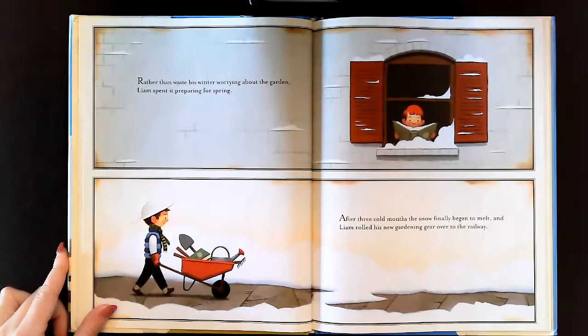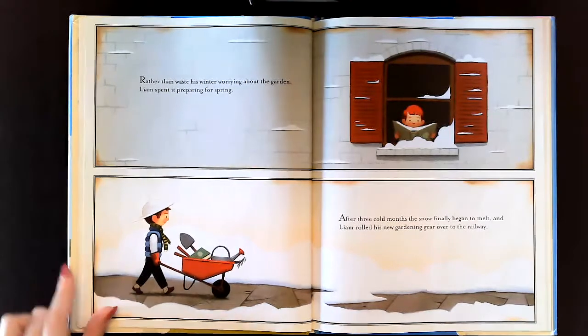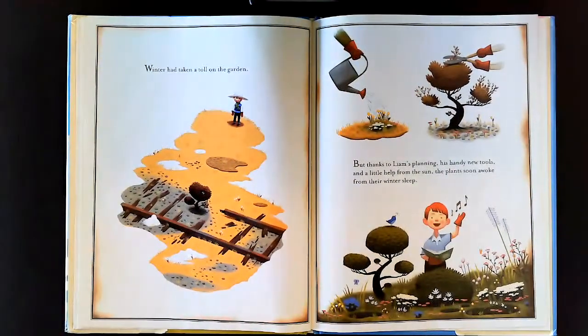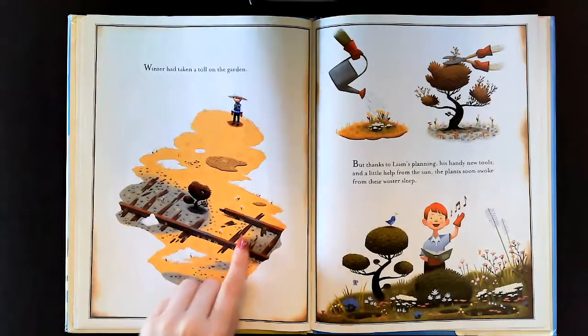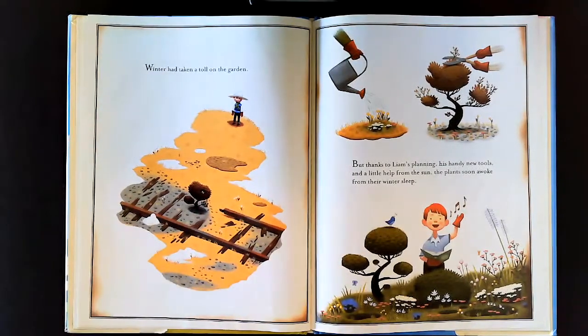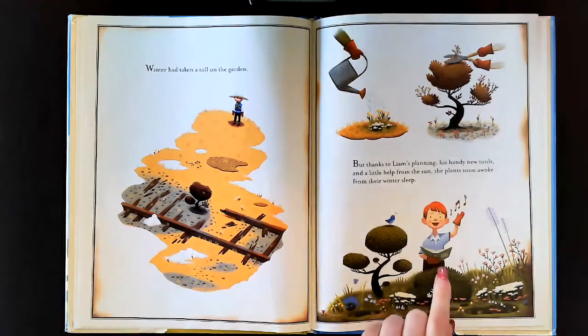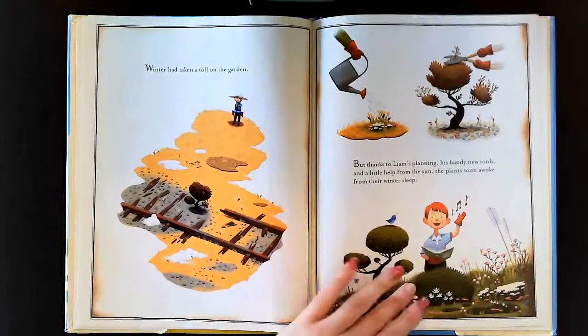Rather than waste his winter worrying about the garden, Liam spent it preparing for spring. After three cold months, the snow finally began to melt, and Liam rolled his new gardening gear over to the railway. Winter had taken a toll on the garden. Oh no, it looks like the garden is just not what it used to be, was it? But thanks to Liam's planning, his handy new tools, and a little help from the sun, the plants soon awoke from their winter sleep. And look, he's even singing to them to help them grow.